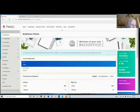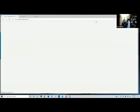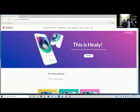Okay, so let's just go to the shop. I am in Edge, so I'm hoping that hopefully all the links will work here. Okay, so here we are in a shop, someone's shop.